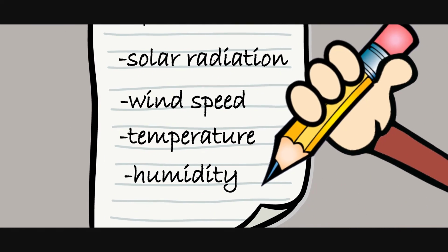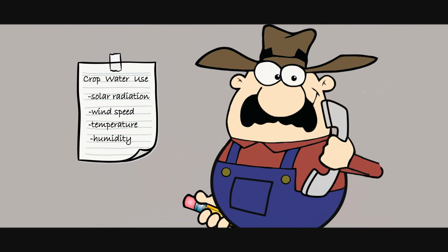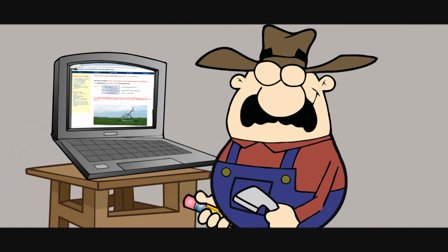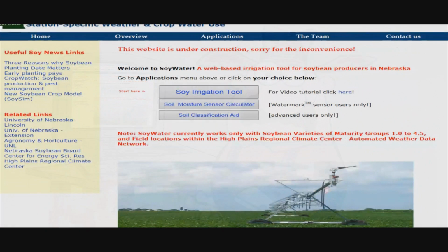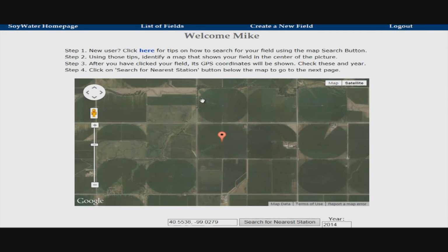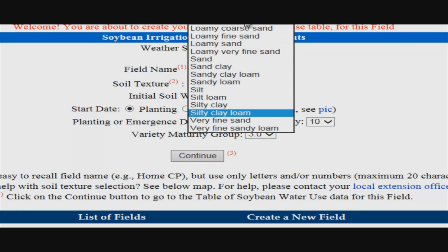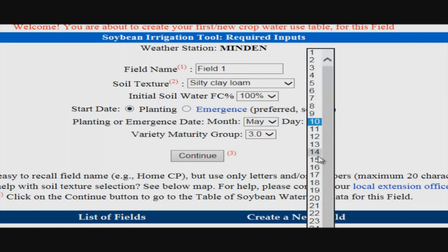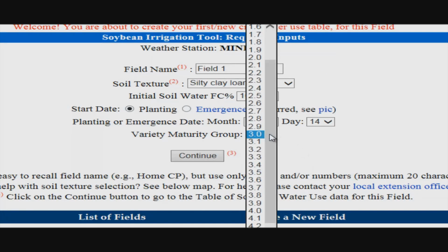And in the past, when producers had to get those, they had to call up every day to get that information. And so it occurred to me that maybe we could do this a lot better by setting up a website. And so that's what we did. We developed something called UNL Soil Water that producers can access free of charge. And it updates the weather data for them automatically. All they have to do is enter their soil type, their planting date, cultivar maturity. And otherwise, it's pretty easy for them to find out when to irrigate their soybeans, efficiently and just at the right time.